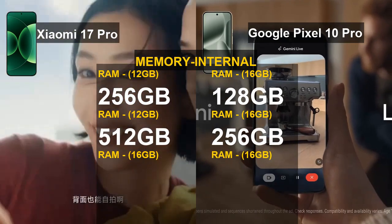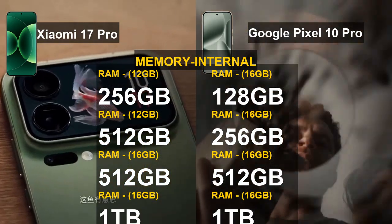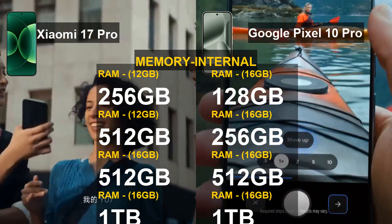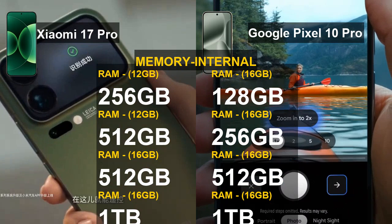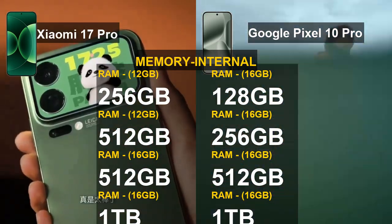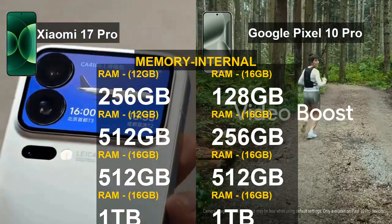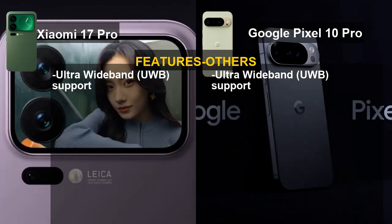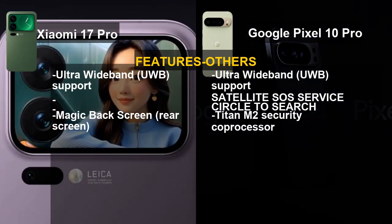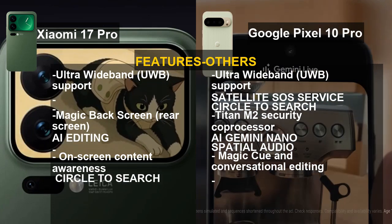Memory options show Xiaomi offering up to 1 terabyte storage with RAM variants from 12GB to 16GB, while Google sticks with 16GB RAM across the board, but starts at a smaller 128GB base. Xiaomi's flexibility in RAM and storage gives power users more customization and future-proofing, an important factor for heavy multitaskers and media hoarders.